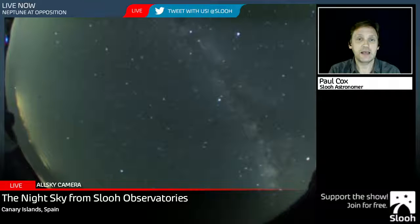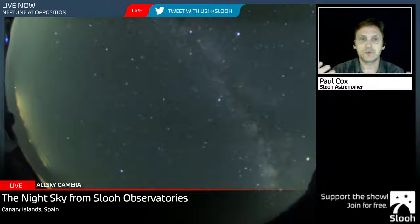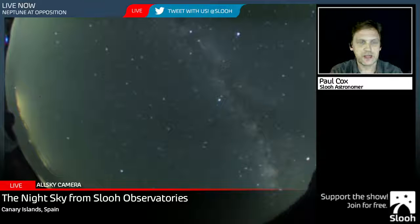Now, what we're looking at here is our all-sky camera. What a great shot that is. I haven't seen that tonight yet. This is the shot that members use to check sky conditions. You can see we've got a little bit of a yellow haze there, and that's a bit of Saharan dust, but wow, look at that, the Milky Way stretching down with the constellation of Sagittarius and a bit of Scorpius down there in the right-hand corner. We've got the square of Pegasus rising as well.